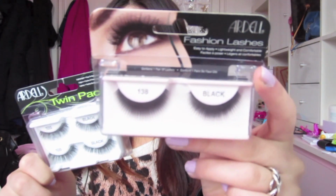Okay, so while we're on the topic of lashes, I did pick up some lashes. So I got the Ardell Twin Pack because this was a good deal, and then I picked up these because I thought they looked really, really pretty. So I can't wait to try these out, and then I do have my Lash Duo, but I decided I'm getting kind of tired of it.